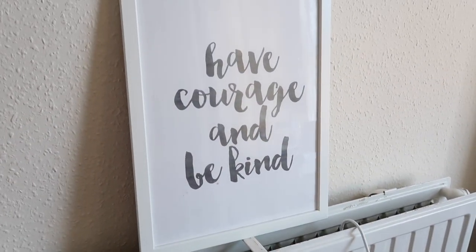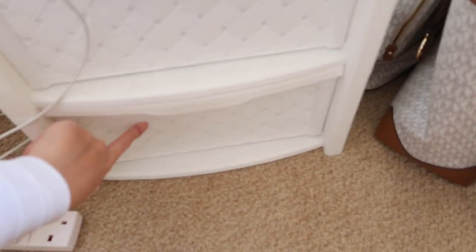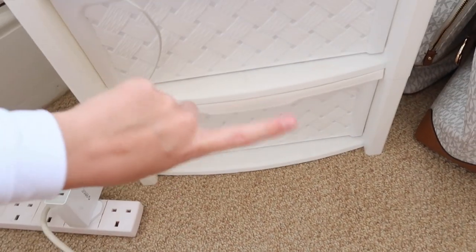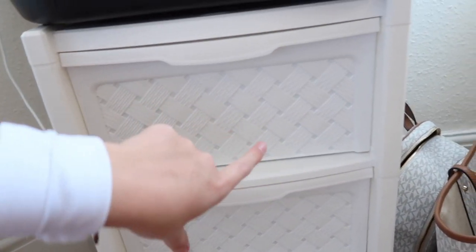But I liked them quite big, just so they could be a decoration in my room. I've then got this just for when I need to hang up towels and stuff. Printer. All of these are just more storage. This is camera equipment and just technology stuff. This is stationery, and I think this is more stationery as well because I have quite a lot of stationery.